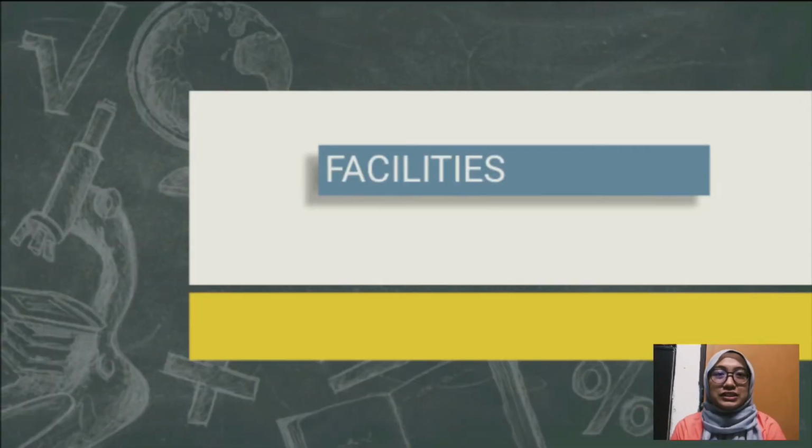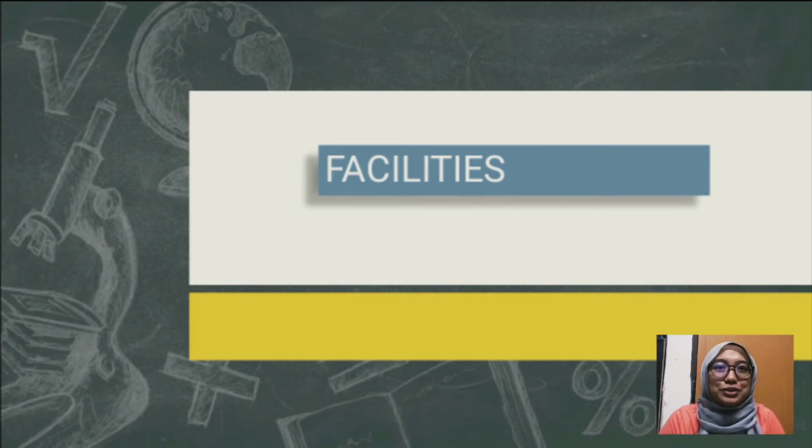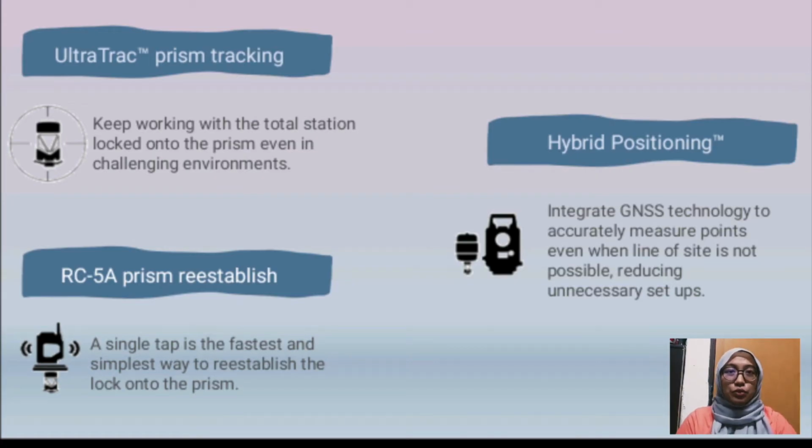There are 6 facilities of the Topcon Total Station. Number 1 is automated prism tracking. Number 2 is hybrid positioning. Number 3 is RC5A prism re-establish. Number 4 is ultrasonic motor. Number 5 is repeaterless measurement. And number 6 is long-link Bluetooth communication. Now, I will explain the facilities one by one.